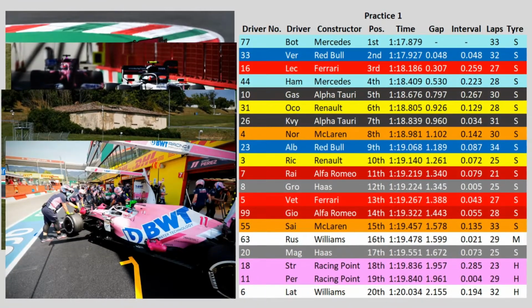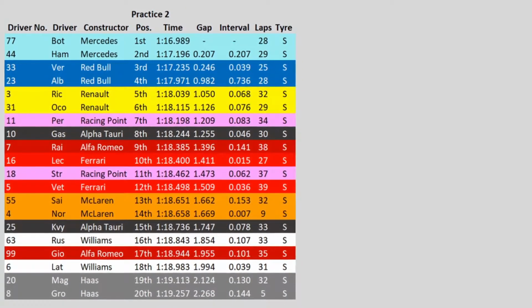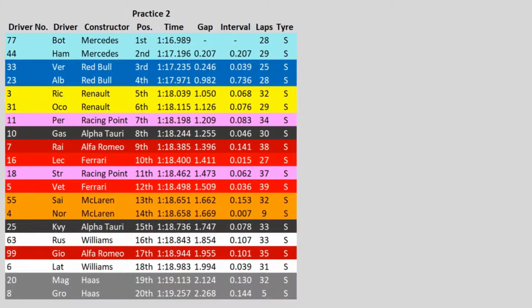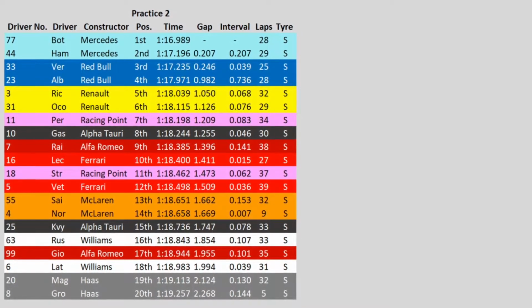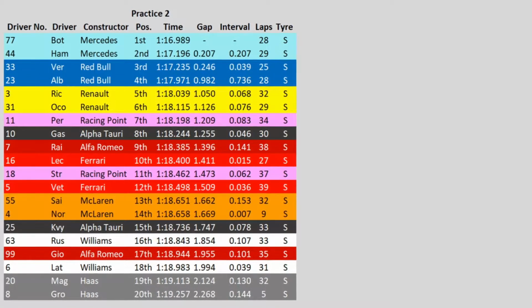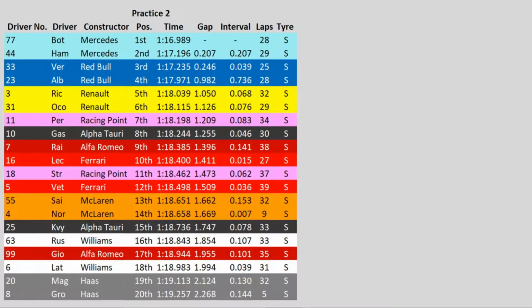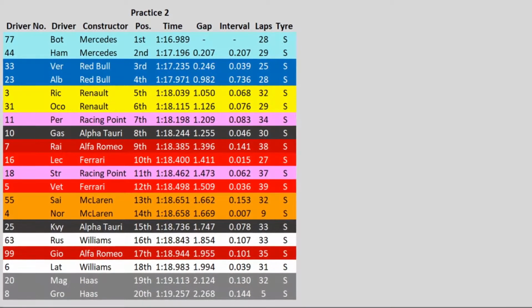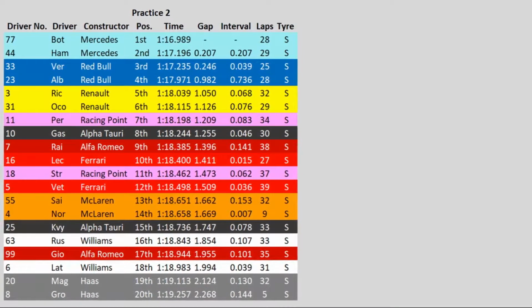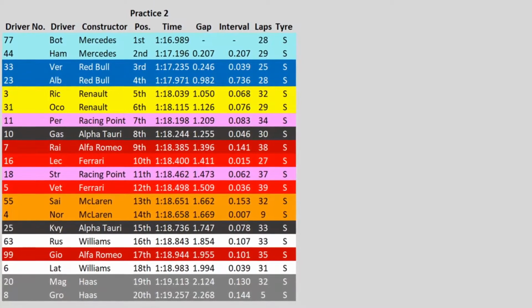But if we head on in to practice number 2, it is once again the Mercedes at the top, with Valtteri Bottas seeming to have the edge over Lewis Hamilton this weekend so far. But again, we've seen this year that Bottas has sometimes had the edge on Friday and sometimes in qualifying, but then he's just lost it in the race, either a bad start or Hamilton has just outraced him. So hopefully this weekend he can actually stay in front.